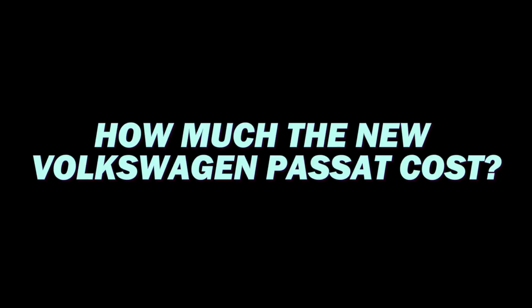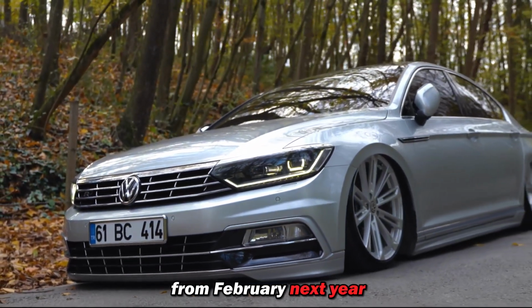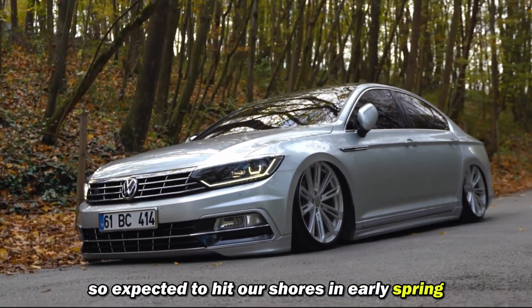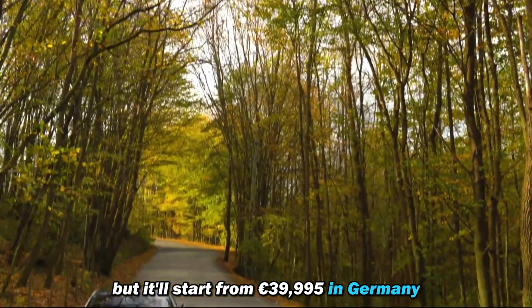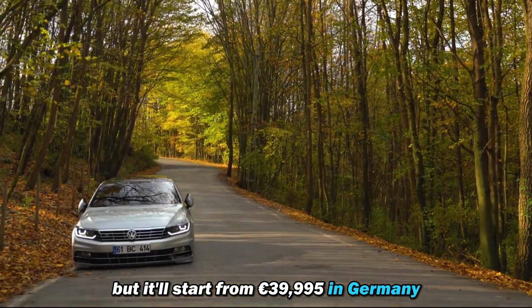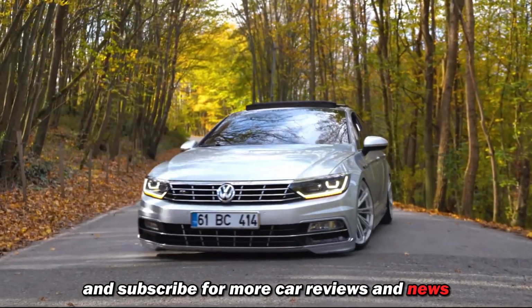How much will the new Volkswagen Passat cost? The new Volkswagen Passat will be available to order in Germany from February next year, so expect it to hit our shores in early spring. UK pricing hasn't been announced yet, but it'll start from €39,995 in Germany.